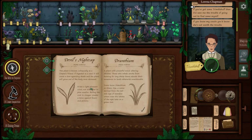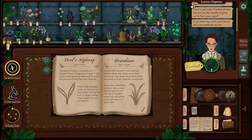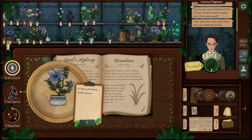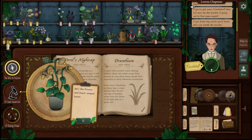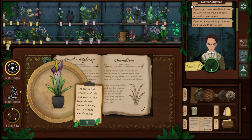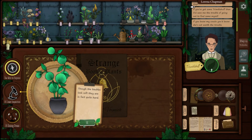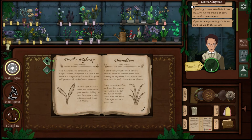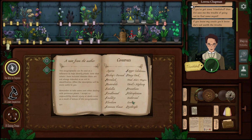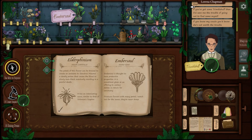It says, pleasant scent, not dissimilar to pine needles. It doesn't tell us anything. Can we get something that looks like the leaves? That's definitely not it. Yeah, nothing for sure. Not what I meant to do. Yeah, not really sure what Devil's Nightcap is just yet. Ember Soul. Excuse me. Sorry. Did we think something was... Okay, yeah, we think that's Ember Soul.